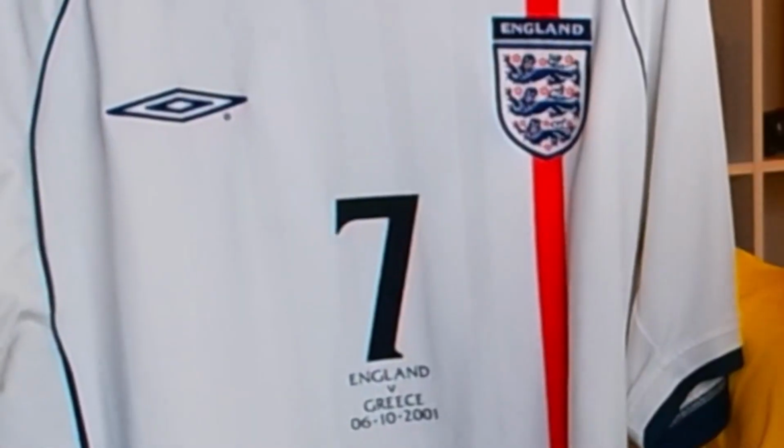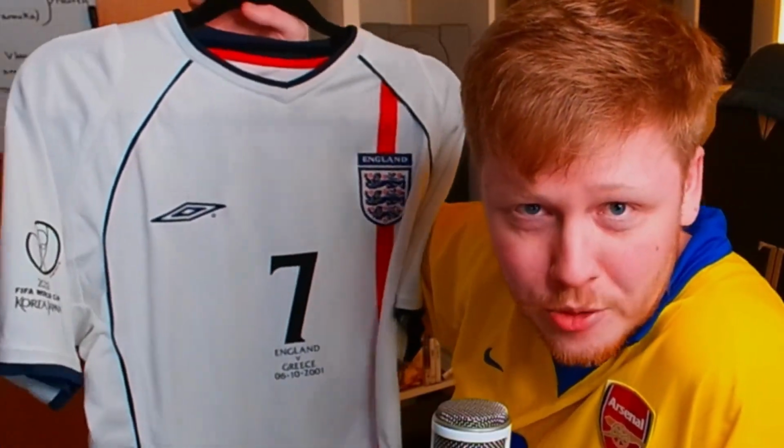Once again, another Arsenal player, Theo Walcott. It's not in the best condition, but Theo Walcott's a class player. You see that? You see that right there? Damn. This was 3 days before I was born. This kit is almost as old as I am. And now on to the last England kit. It's this beautiful one. I don't even know where this is from.